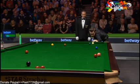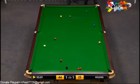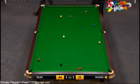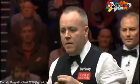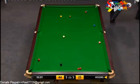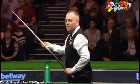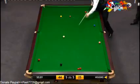Got to be careful with this one, though. Played it thicker, but he's caught the other red. Well, he's not left that one, but he's left this one down here. Now, if John can pop this red, get over for the black, and then possibly screw into those 2 reds. Mark a little bit lucky there that he hasn't left that red on down the table. That's another problem for John, to get right back into this frame.